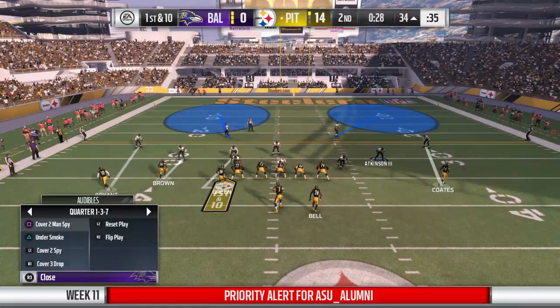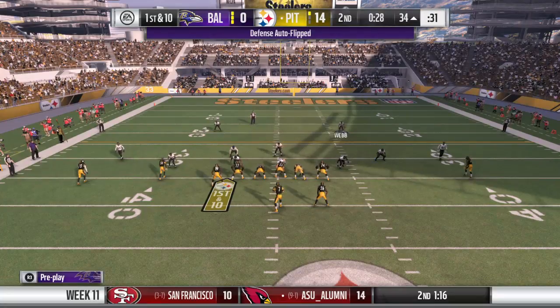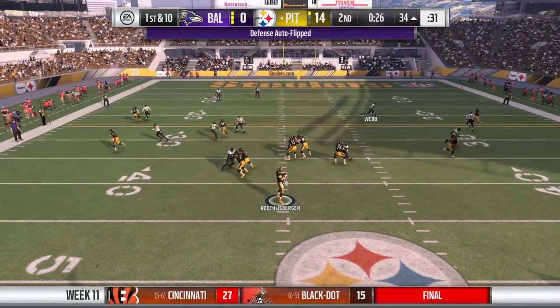So tough for a defender. You're trying so hard to make a play, and the way that these offensive guys can move around, sometimes your hand gets into the wrong place.